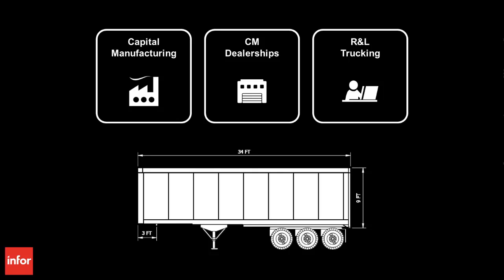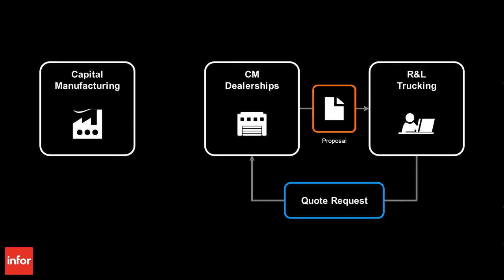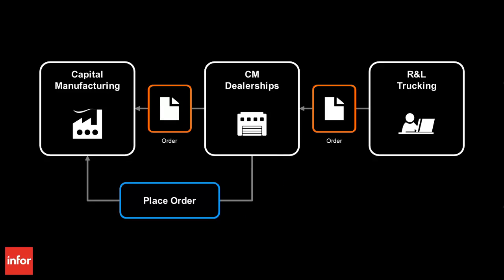CM Dealerships is a dealer for Capital Manufacturing, and R&L Trucking is a customer of CM Dealerships. In this scenario, we will see how CM Dealerships is using Infor Product Configuration Management to respond to a request for quote from R&L Trucking. Then we will see how CM Dealerships responds to a change request from R&L Trucking. And then we will see how CM Dealerships converts their quote to R&L Trucking into an order for Capital Manufacturing.